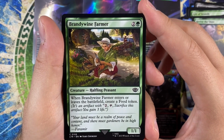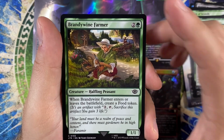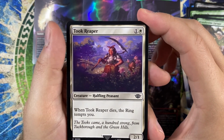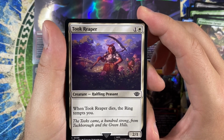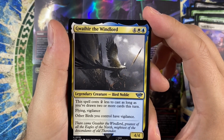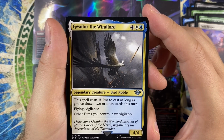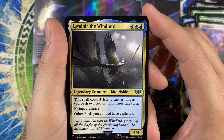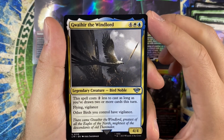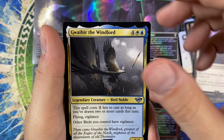Brandywine Farmer. 1/1. When Brandywine Farmer enters or leaves the battlefield, create a Food token. Yeah, halflings are all about food, apparently. Took Reaper, Halfling Peasant. When Took Reaper dies, the Ring tempts you. Gwaihir the Windlord. Legendary creature, Bird Noble. Birds can be nobles too, guys. This spell costs 2 less to cast as long as you have drawn 2 or more cards this turn. Flying, vigilance, very cool for a 4/4 body. Other Birds you control have vigilance. Wow.